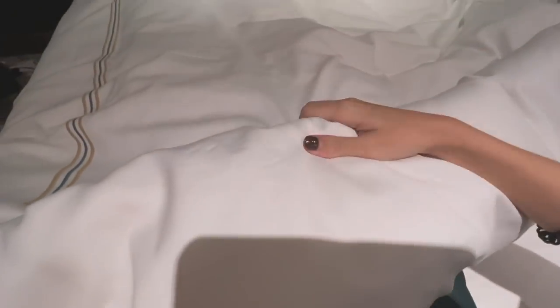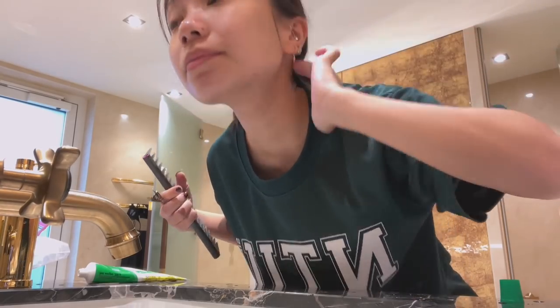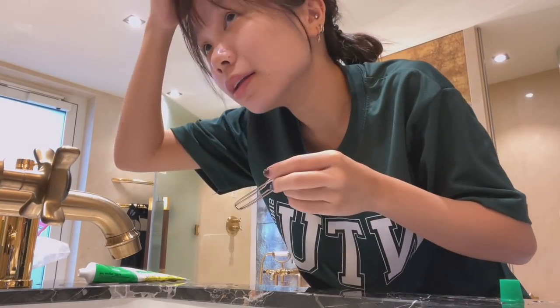So happy. Hello, I'm now in the bed. It's super comfortable. Yeah, it's very thick and comfy. Good morning. I just woke up.